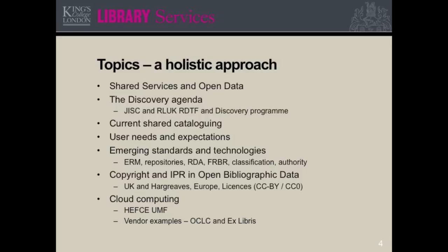I mentioned cloud computing. Obviously, HEFCE made this big investment, 12.5 million, I think it was, in the Universities Modernisation Fund a couple of years ago, and that's had some good impact for the library world and the RLUK world already. It funded Knowledge Base Plus, which I'll talk about a little bit later, because I think that's got some pertinent parallels to this activity.